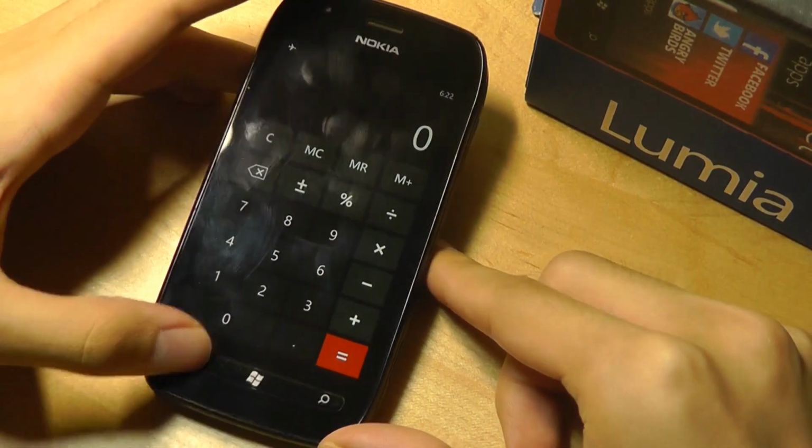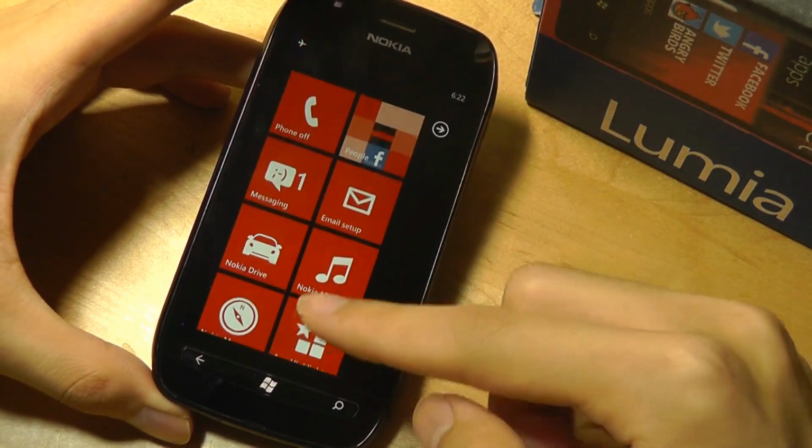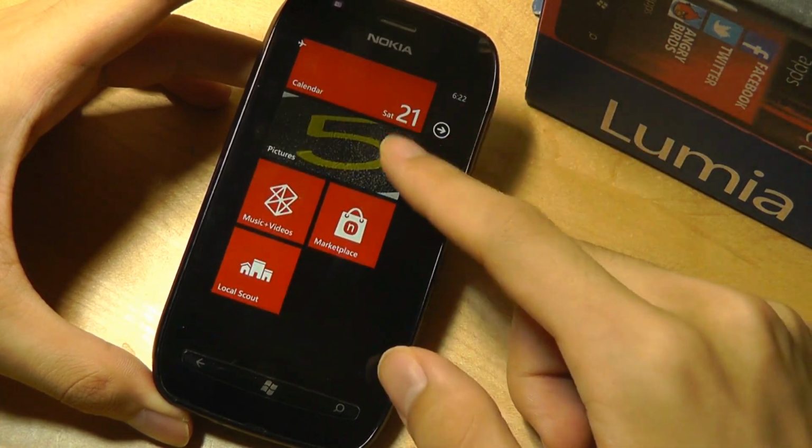As far as phone call quality is concerned, I would say the 710 does a good job. It has dual microphones on board, so it does have noise cancellation. If you're walking down a busy street, it tends to try to block out the sounds of people around you and still picks up your voice nicely.